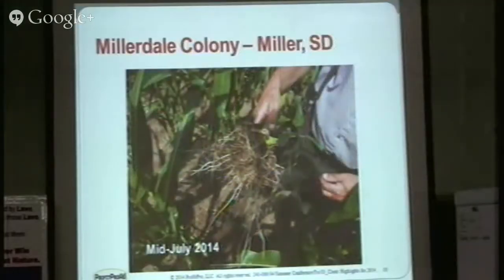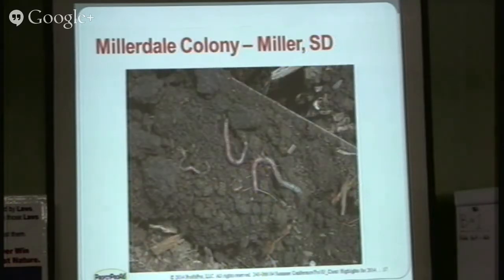Just another corn plant. Again, look at the root hairs on that plant. And earthworms. We were talking about 10 to 15 earthworms per foot. Well, there's not 10 to 15 there, but there's 3 good-sized earthworms. And there's earthworm holes all over the soil. So they're just probably down deeper, but there's plenty of evidence of earthworms. And like Ken said earlier, if you have earthworms, that means you have the other biology to support the earthworms. You have the bacteria, you have the protozoa, you have the fungi, all to promote these guys.